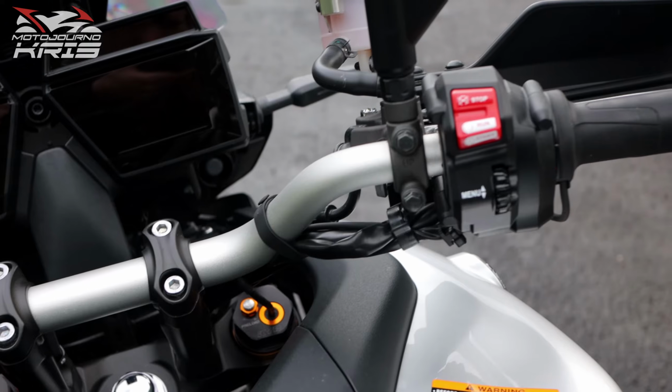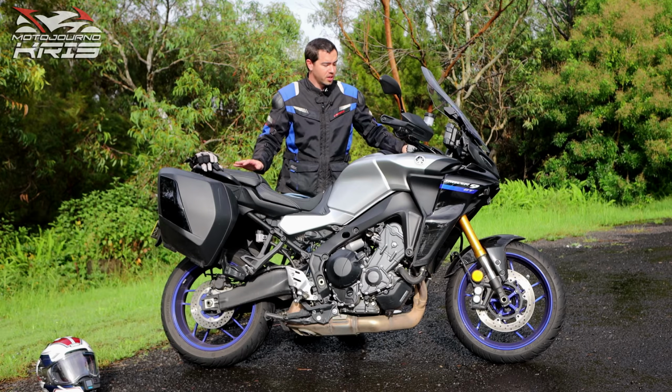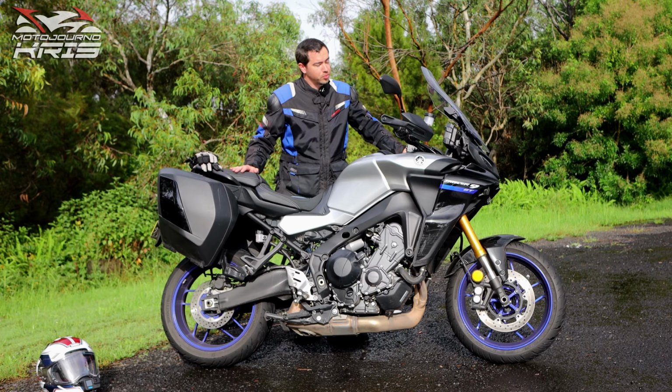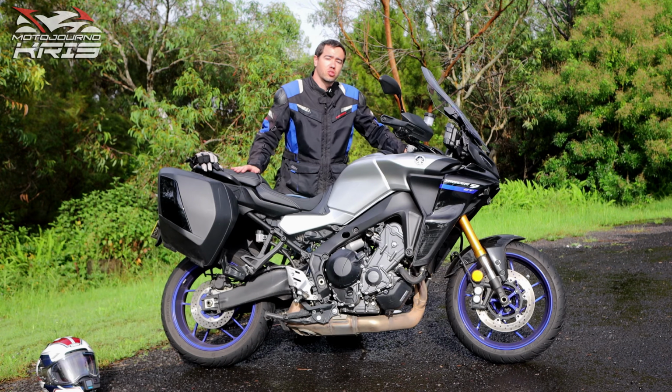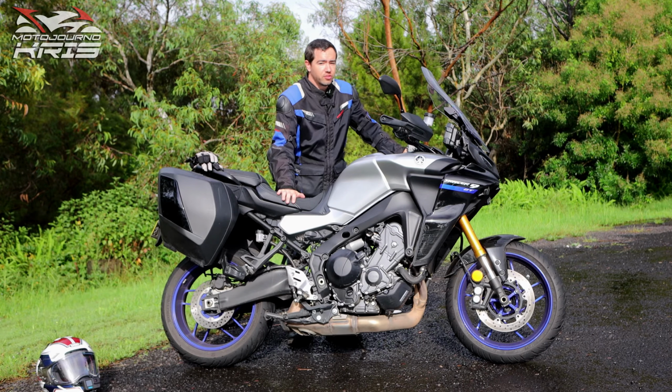Jumping on and off is quite easy. It's not one of those bikes which is really, really difficult to get onto or off. And I would say probably pushing this bike around, you do feel that weight. You do not want to be pushing this bike around. So anywhere I parked it nose out so I could just ride away because I didn't want to have to be pushing the bike around because, again, you feel that weight.